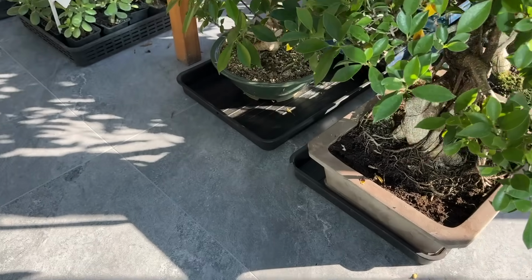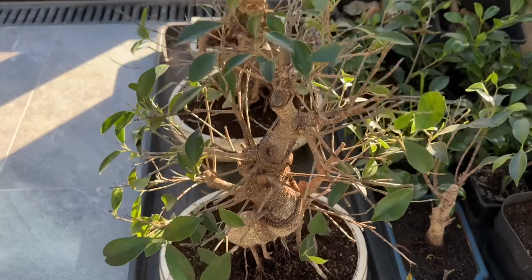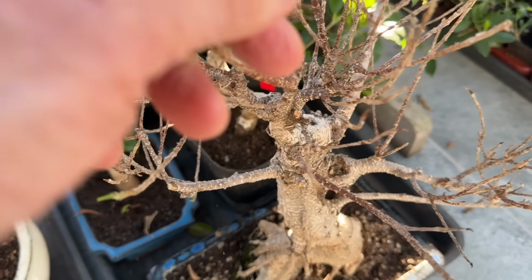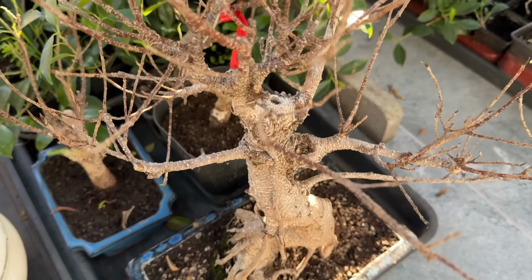And these haven't shed very much. Look at these ones, for instance. They've shed a lot of leaves. And this one, which a customer brought back, it's almost completely denuded of foliage. And it's in a very bad way.